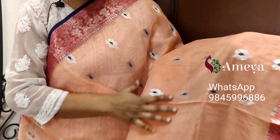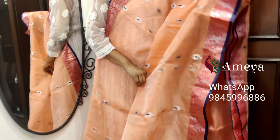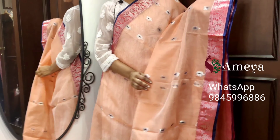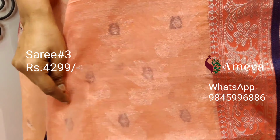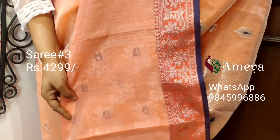As you can see, the silver jari woven buttas running throughout the body of the saree with pink borders on both sides of the saree, with thin blue piping borders on both sides of the saree. In the pallu, you can see jamdani pallu. Silver jari jamdani pallu with a brighter version peach color blouse.